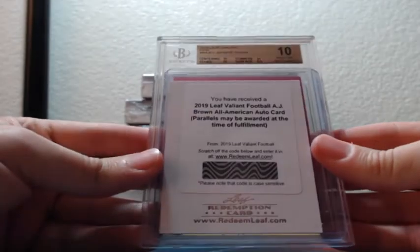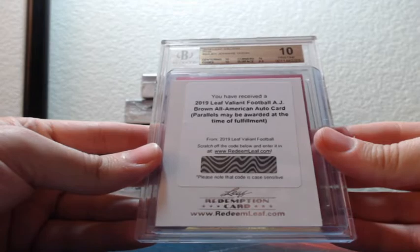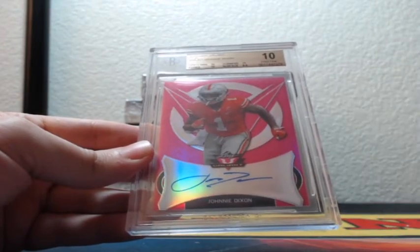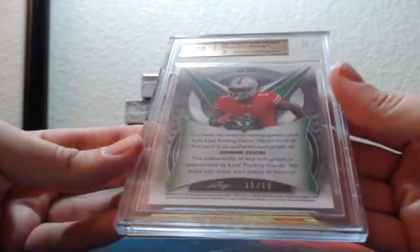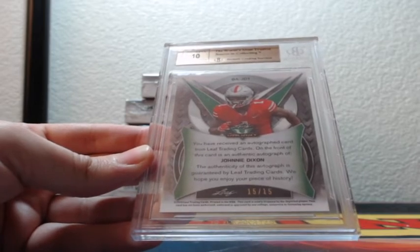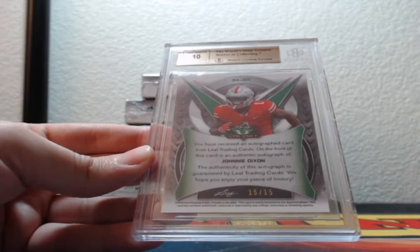Then we have A.J. Brown, who's a Tennessee Titan. This is an All-American autograph on-card auto. Parallels may be awarded at time of fulfillment. And a Pristine 10 of Johnny Dixon. Pink on-card autograph. 10, 10. 15 out of 15. Houston Texans, okay. Houston. Getting a Pristine 10.